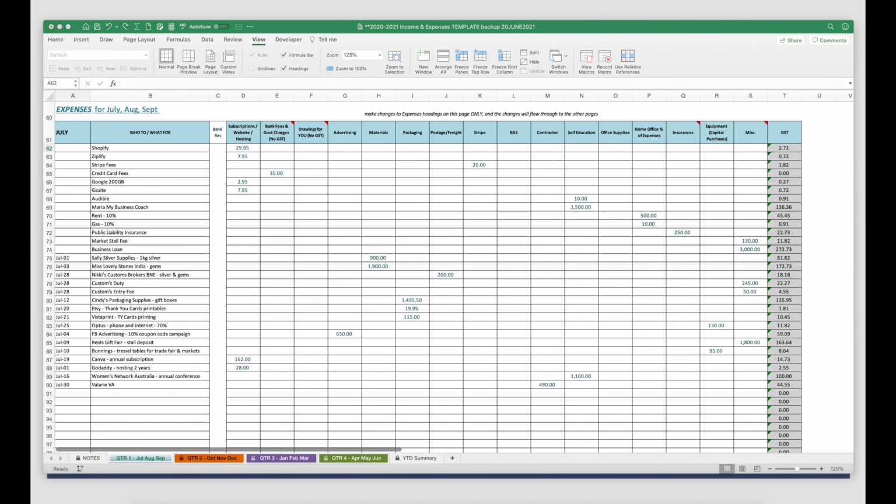In my pretend business here, looking at my pretend bank statement, my first purchase for the month is for my public liability insurance, and that's on the 1st of July. And I should be a good little bookkeeper here and write who the payment was made to, and what can I make up? QBE insurance. There we go.